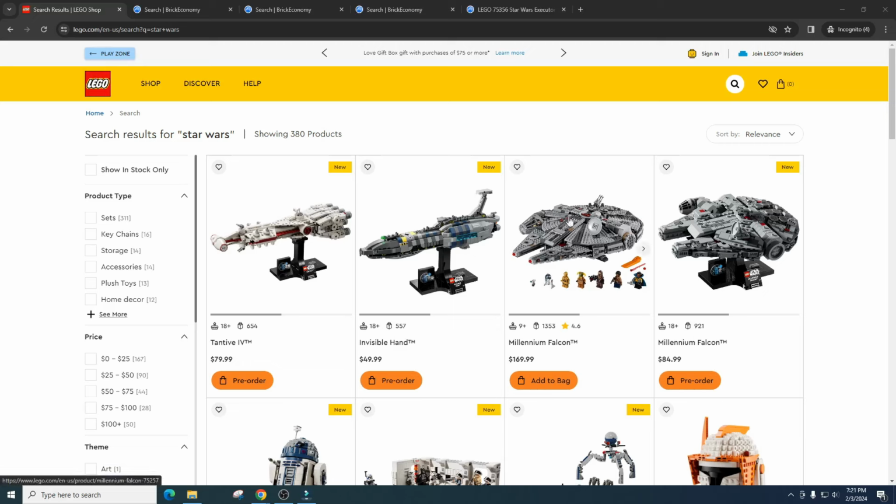Which ones do you like? Which ones are you avoiding? Are you going to go hard on these sets? I think this lineup has huge potential. So I'll give my thoughts and opinions, but I would love to hear yours, so please comment down below.